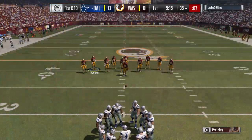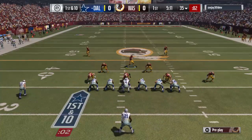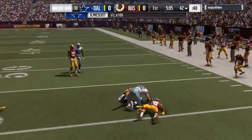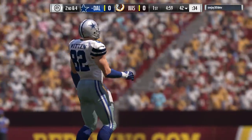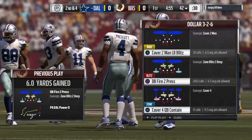So the run moves the chains, and here we go on first down. Now a play fake here on first down. Going right side, he has Witten. A gain of 6 there on first. So much goes into a successful play, doesn't it? How about that play action there? Freezing the defense just enough to bring the tight end free downfield for the completion.